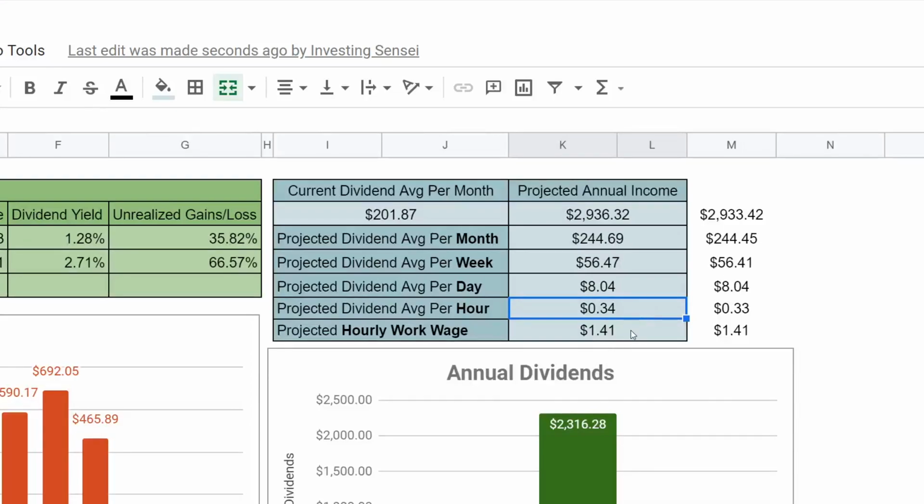And then for the 40-hour work week, if we were to send our portfolio to go to work for 40 hours a week, they would get basically an hourly rate of $1.41 for those hours. So that is awesome, guys. You guys can see that the portfolio is increasing no matter that the market is selling off.